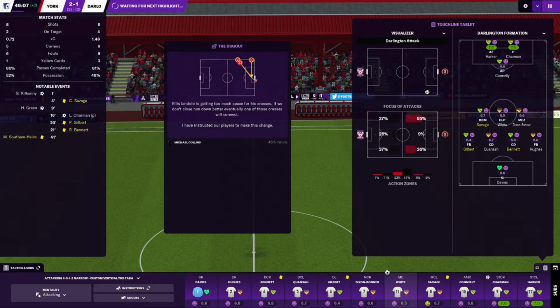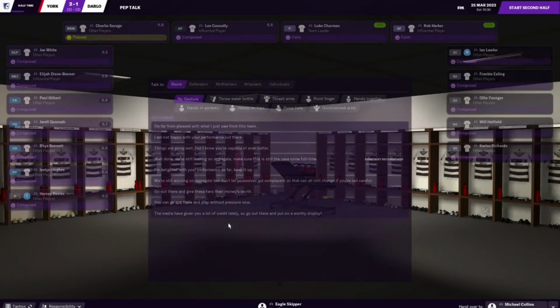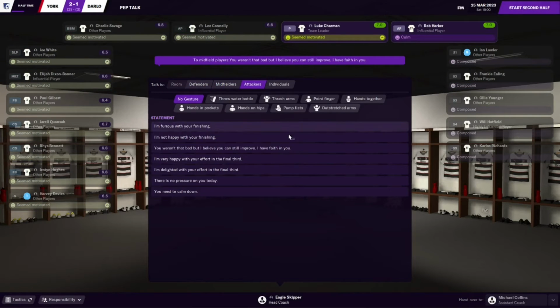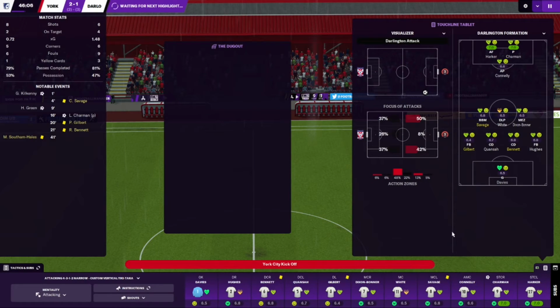And this looks like it's going to bring us into halftime unless there is a last moment highlight, which there isn't. Let's not tell them that they're leading on aggregate. Let's tell them not to get complacent, that they weren't bad but can improve. Lots of faith, lots of motivation. Let's turn that motivation into a goal or two just to save some face on the night, even if we're not able to on aggregate.